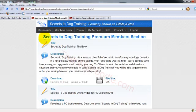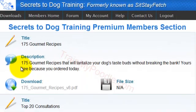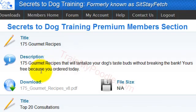So now I'm going to go to the bonuses section and show you what bonuses you get, and you're going to be just blown away by the amount of bonuses that you get with this. The first bonus that they promise you while you are buying the book is the 175 gourmet recipes that will tantalize your dog's taste buds.